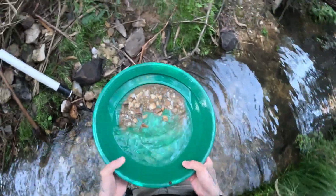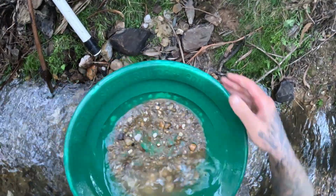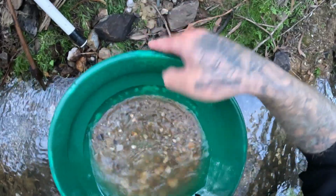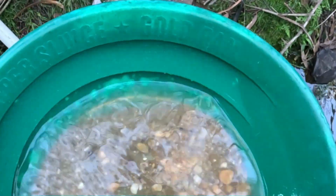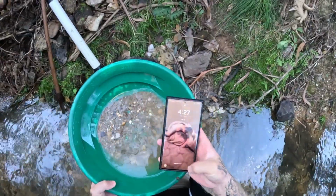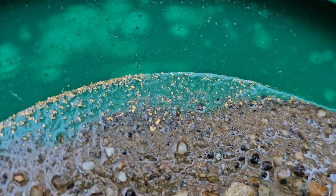All right, slobber bag concentrates. I mean, the sun is gone, so I'm going to have to make tracks, but let's have a quick look. Oh yeah, there's some all right gold in that. There is some okay gold. What I'll do is I'll just quickly get a bit of video footage for this, that way you guys will be able to see exactly what I'm seeing. Lots of fine gold.